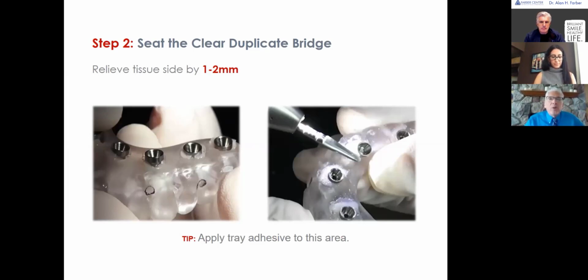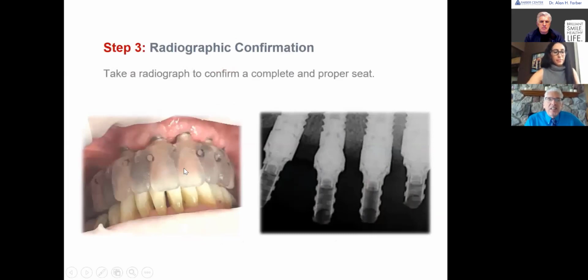So you remove the long-term provisional, you've taken the clear bridge, you relieve the area on the integral side, and you apply some tray adhesive into here. Now you're going to seat this with finger pressure, tightening the little prosthetic screws. They'll be with the bridge in a little crown box. And it's a good idea to take a radiograph just to make sure that everything is seated.